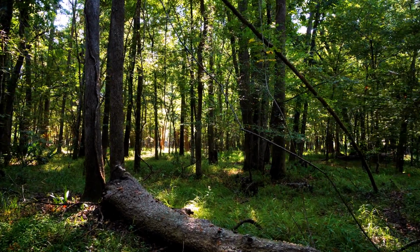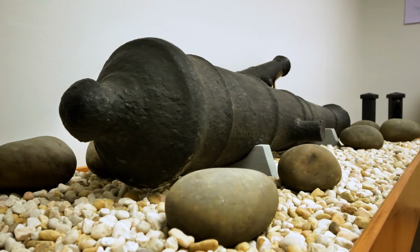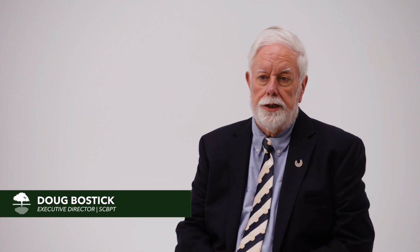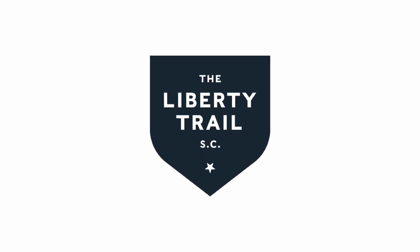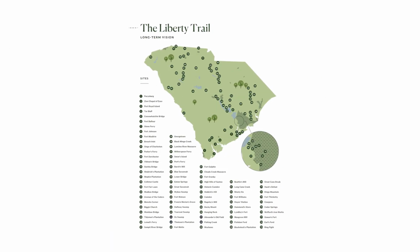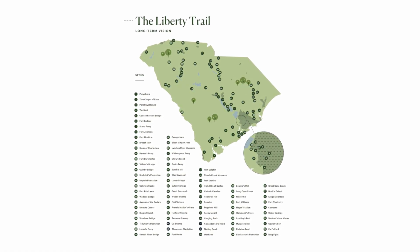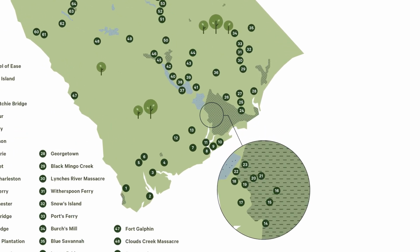The Fort Fairlawn project for us is part of the South Carolina Liberty Trail. It's an ambitious project and another project in which we're partnering with yet another agency, the American Battlefield Trust in Washington, D.C. The Liberty Trail's ambition is to interpret and/or preserve 80 Revolutionary War battlefield sites across the state of South Carolina. Fort Fairlawn is one of those keys in this trail.